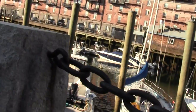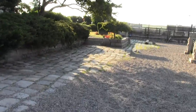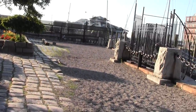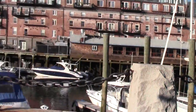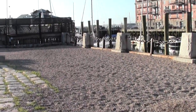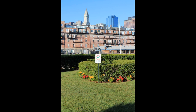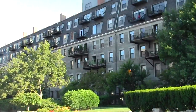We got your cigarette boats. We got your breeze buckets. All manner of aquatic conveyances are here for your perusal. That's the old stone Lewis Wharf building.